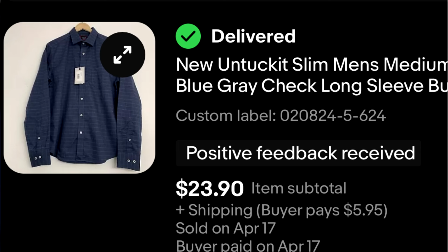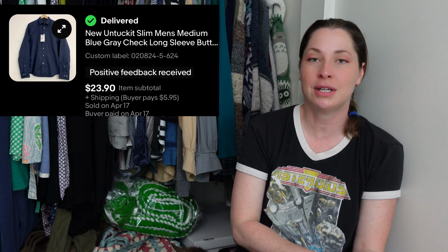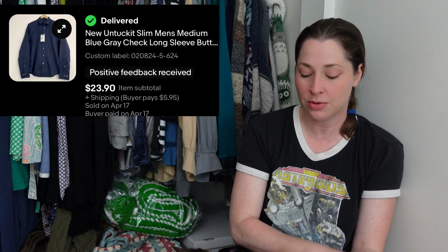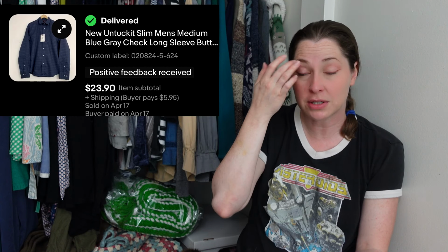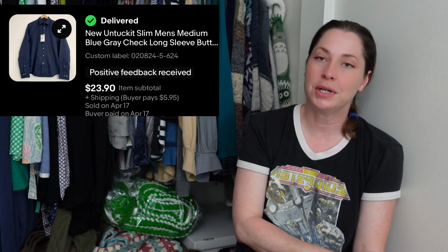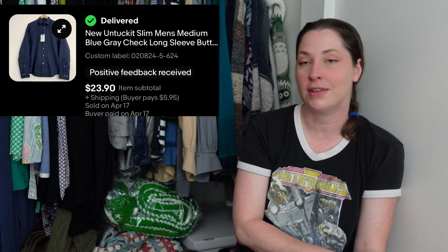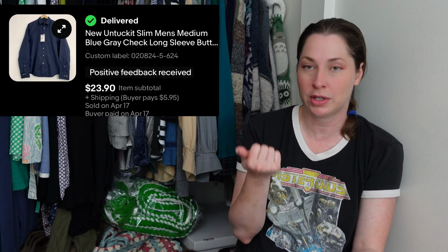This is a brand new Untuck It shirt. This also sold very quickly after I listed it, which is always a joy to me. I know Untuck It doesn't have the renown it used to or the high ASP it used to, but I still pick it up, especially when it's in new condition, and I paid $5 for this. Sold for $23.90. This was a great return on my investment, especially since it was such a quick turnaround.